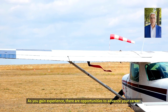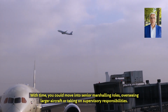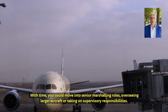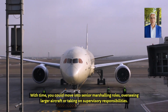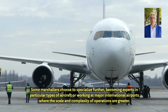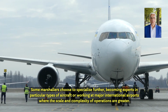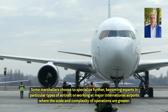As you gain experience, there are opportunities to advance your career. With time, you could move into senior marshalling roles, overseeing larger aircraft, or taking on supervisory responsibilities. Some marshallers choose to specialize further, becoming experts in particular types of aircraft, or working at major international airports, where the scale and complexity of operations are greater.